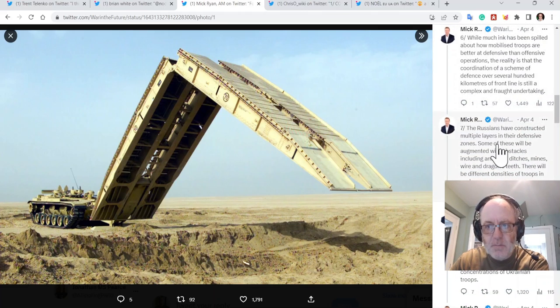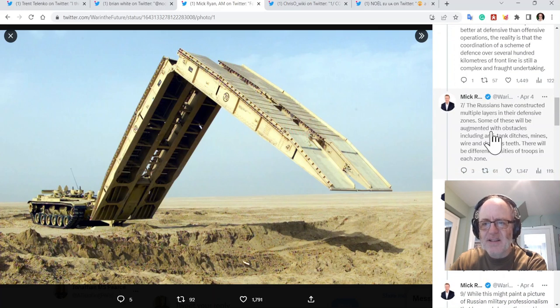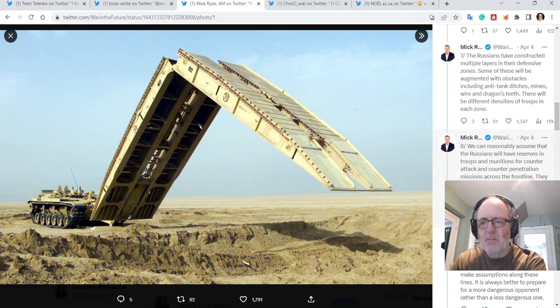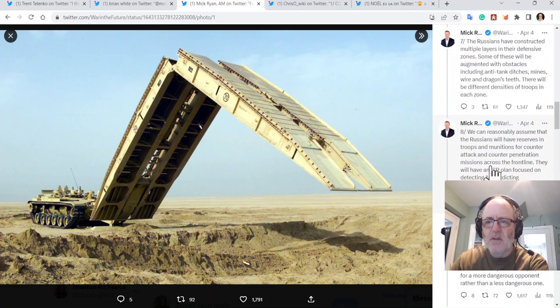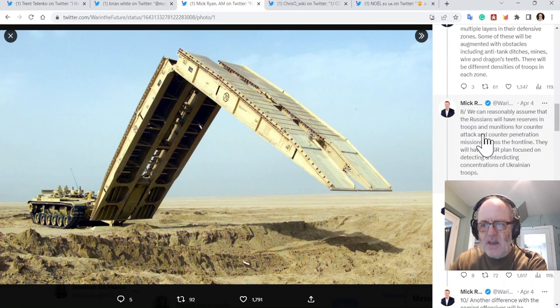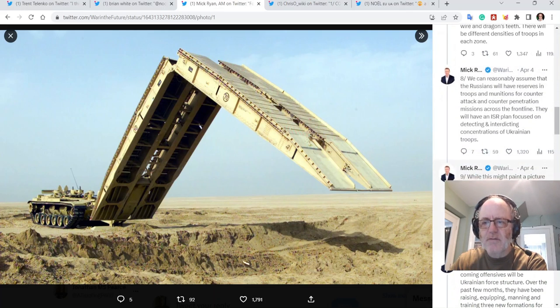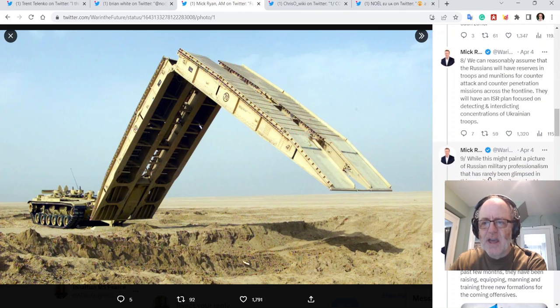While much ink has been spilled about how mobilized troops are better at defensive than offensive operations, the reality is that the coordination of a scheme of defense over several hundred kilometers of front line is still a complex and fraught undertaking. The Russians have constructed multiple layers in their defensive zones. Some of these will be augmented with obstacles including anti-tank ditches, mines, wire, and dragon's teeth. There will be different densities of troops in each zone. We can reasonably assume that the Russians will have reserves in troops and munitions for counter-attack and counter-penetration missions across the front line. They will have an ISR plan focused on detecting and interdicting concentrations of Ukrainian troops.